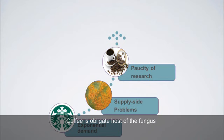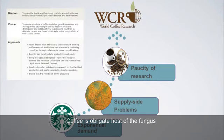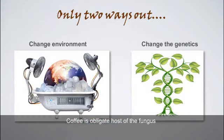Okay, and if you look at the size of the industry, I would say that this is quite remarkable. So the mission of World Coffee Research, I don't know if you can read it there, is to grow the Arabica coffee supply chain in a sustainable way through collaborative agriculture, research, and development.